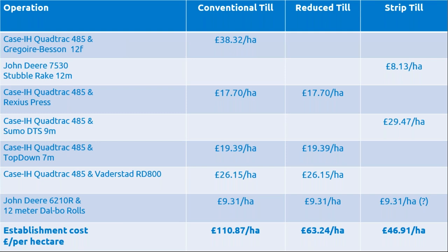And you can see he wanted to get into strip till drilling, thought that was the way forwards, kept the Quadtrac, bought a 9 metre Sumo DTS drill, and a 12 metre stubble rake. And I think he did buy a Sumo Straker. Pulled it with his existing 7530 and that romped along with a 12 metre Straker up and down dales. He's on a Welsh farm, so he's able to manage the hills no problem, and went straight into strip till drilling. And you can see the effect it's had on his costs.